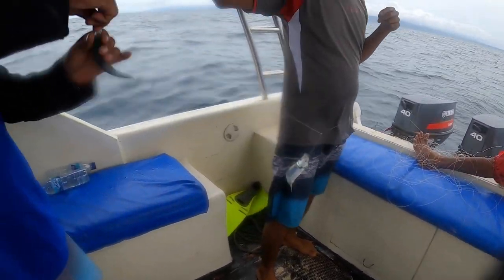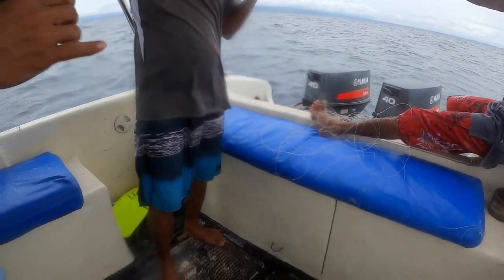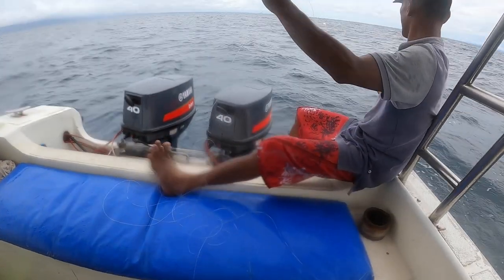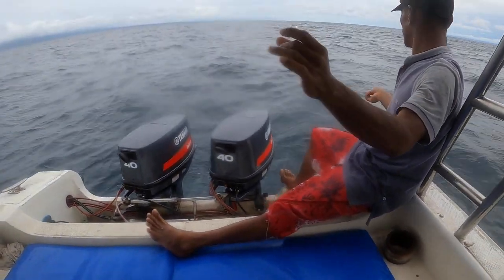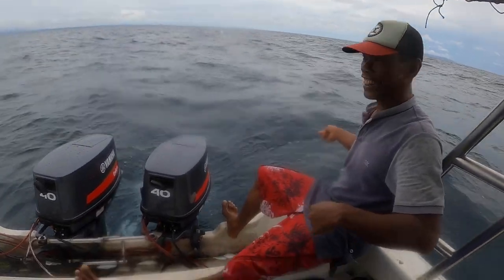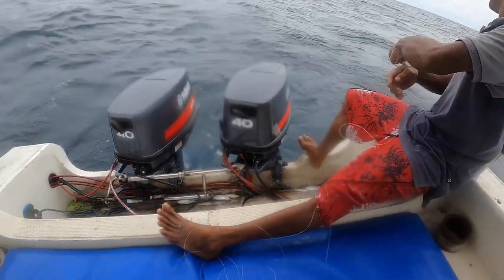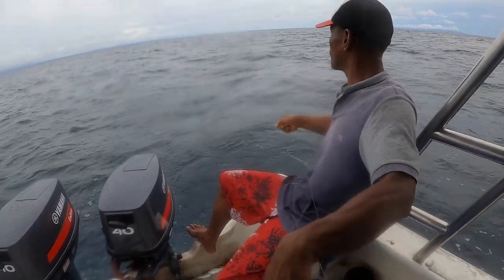Through the line, put all your hooks on, and fish. Yes, just like that. And fish. No bait, just throw the line in, multiple hooks on it, and you get fish straight away. Don't worry about bait, don't worry about anything, not even a rod, just throw it in. So he's just throwing that in, and just pulling it back out again straight away.